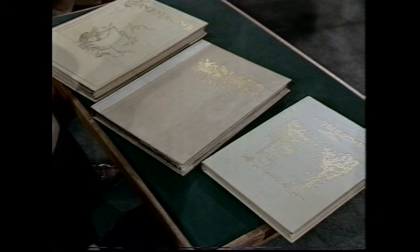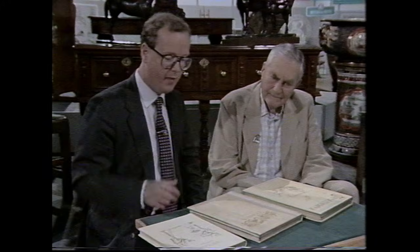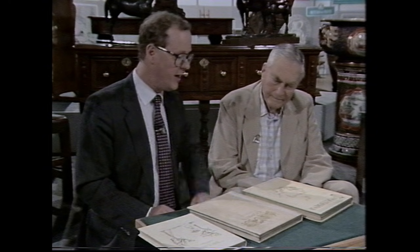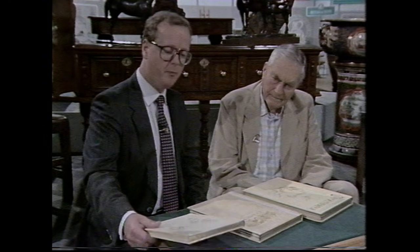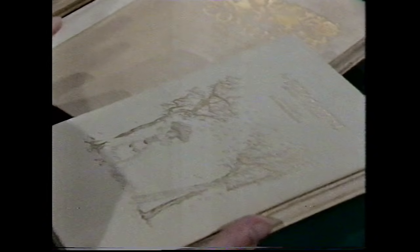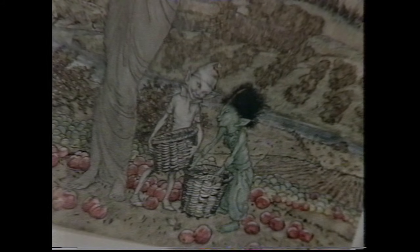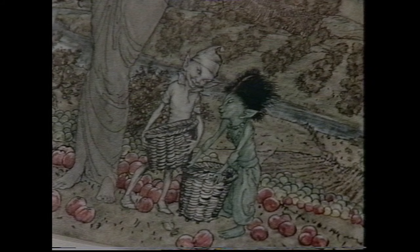Well, I'm delighted to see three books in the most excellent condition, two illustrated by Rackham and one by Willy Pogany. The Dish of Apples with Eden Phillpotts that he did, all of these are limited editions, typical Rackham illustrations. These obviously date from the 20s, which was Rackham's middle period, really.